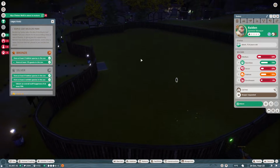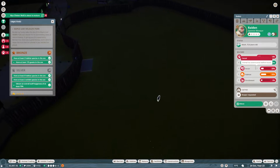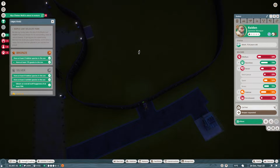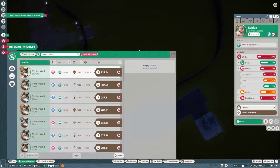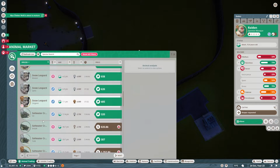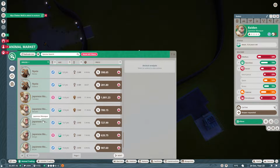Let's go ahead and have a little look into what exactly it is that our Japanese macaques need. First and foremost, social. Very small social group. We do have one macaque, in fact, Hoshi as the first one. Raylan was the second guy, sorry for that. But we do have two macaques in there already. I'm not sure if we had got any further ones that are coming in. Doesn't look to be the case. So we probably need to get some more.